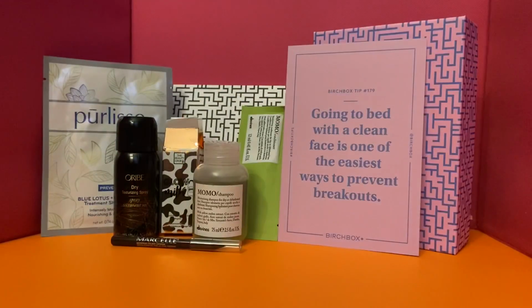This is the February Birchbox. I'm a little behind on unboxing, but hey, quarantine life has me doing crazy things. This box is supposed to uncomplicate your beauty routine, and there's a lot of fun stuff. So let's get into it. Hey y'all, February Birchbox. Uncomplicate your beauty routine. Birchbox tip 179: going to bed with a clean face is one of the easiest ways to prevent breakouts.